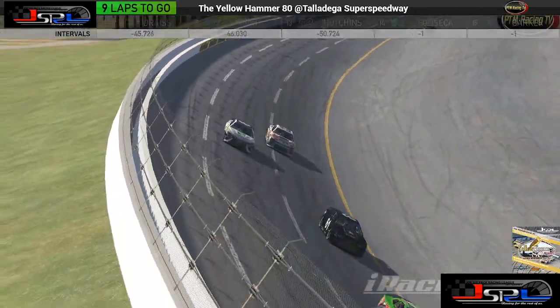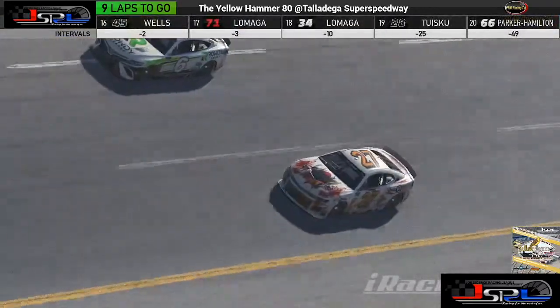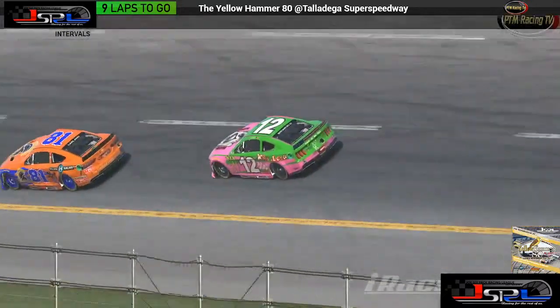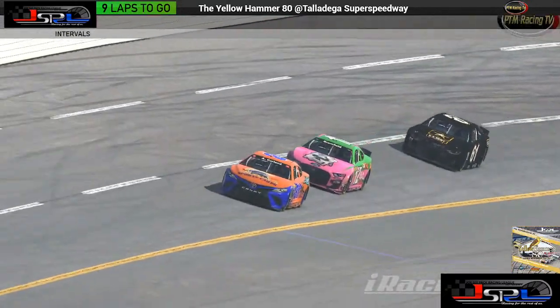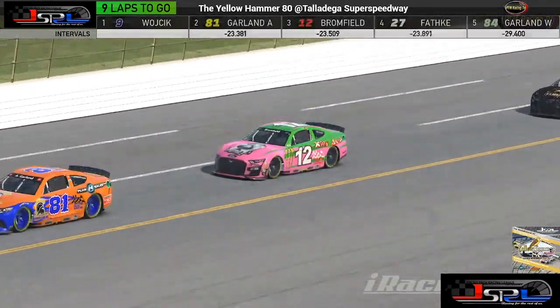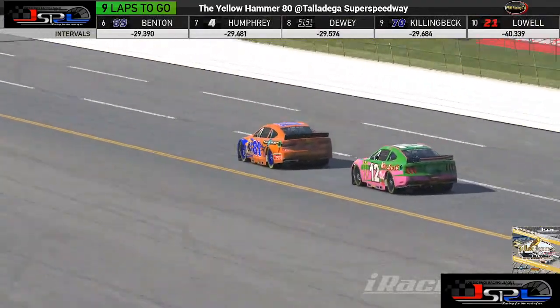Anthony Garland trying to hang in there, trying to keep up distance and ground. You can see the move on the inside there. Johnny Barker had a great run earlier, but his unfortunate timing and strategies did not play out the way he was hoping for. Only about a 23-second gap between Brian Wojcik and Anthony Garland. Garland moving into the second place spot.